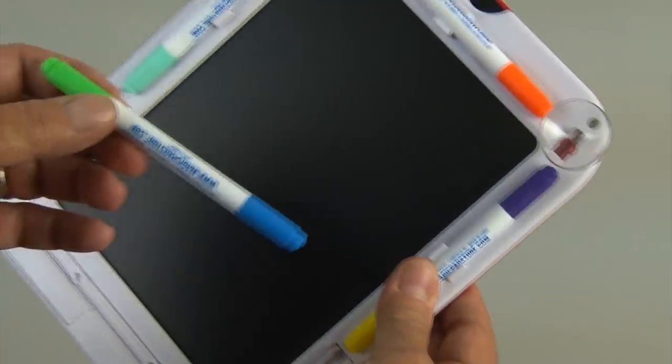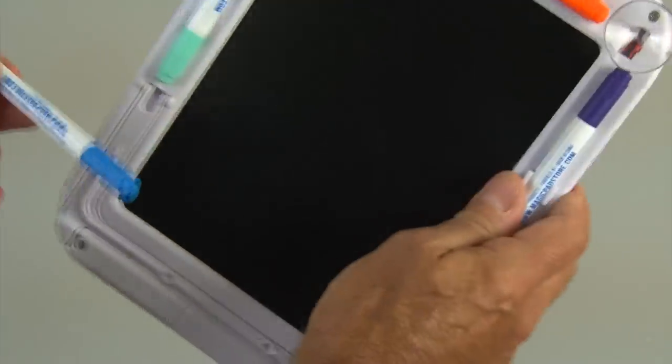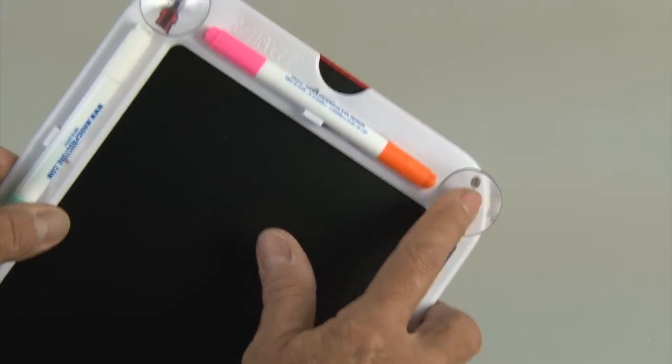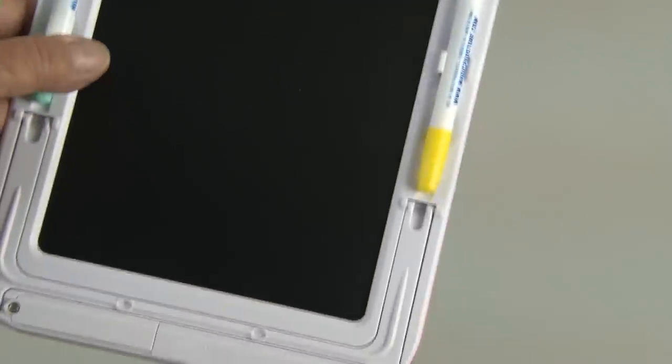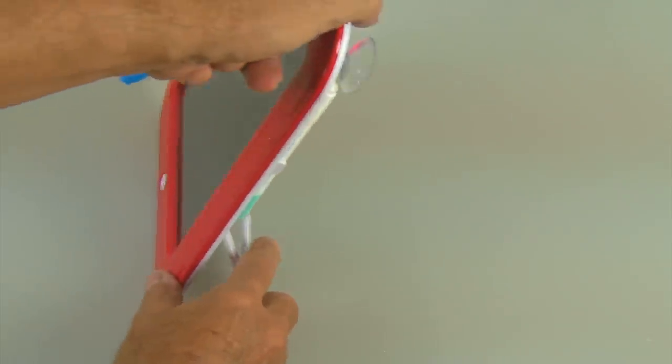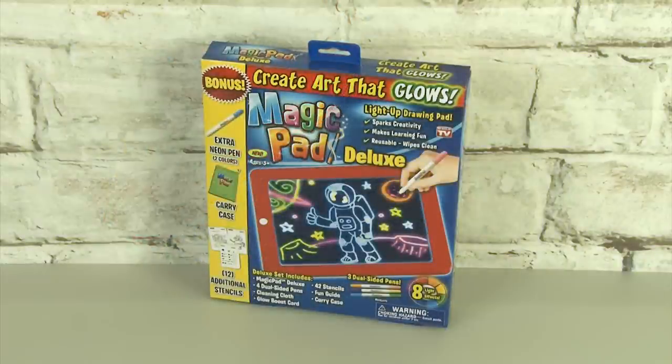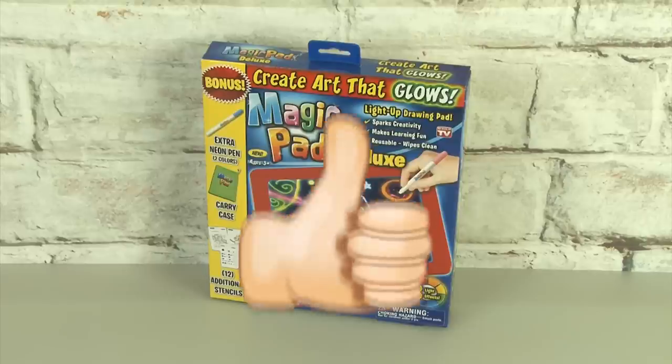On the back, there's a spot for 3 of those pens. They give you 4, but there's only a place to hold 3. There's also suction cups on the back at the top where you can hang the Magic Pad, and a little stand that you can flip out to stand the Magic Pad up. Overall, the Magic Pad does what it says it's gonna do, and it's pretty fun. So I'll give the Magic Pad a thumbs up.